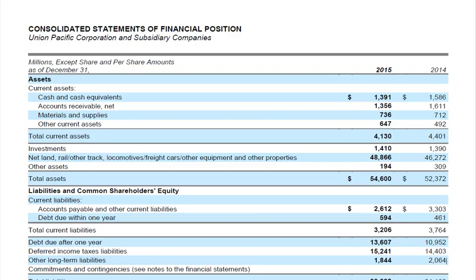We're using real company information today from a company called Union Pacific Corporation. This is a real public company that's headquartered in Omaha, Nebraska. It's a railroad company, and we have not one but two balance sheets for this company. That's because they're a public company.